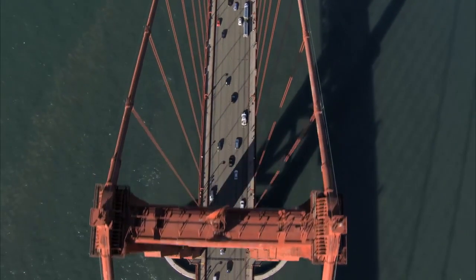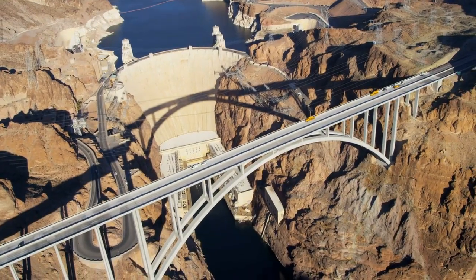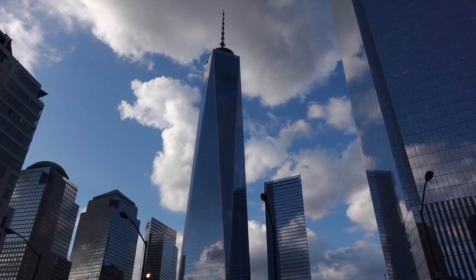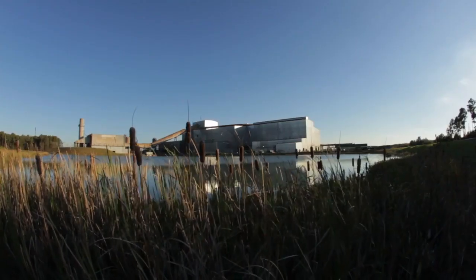Steel. It is everywhere in our modern world, providing strength today and ensuring an even stronger tomorrow. And it's made throughout the United States at Nucor's steel recycling facilities.